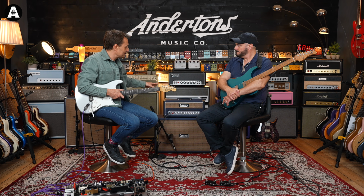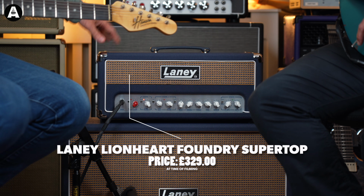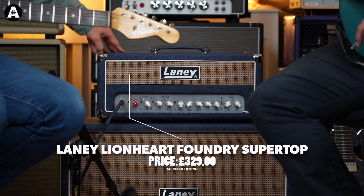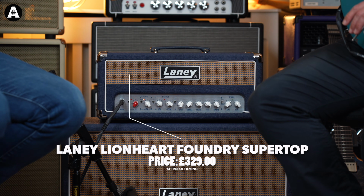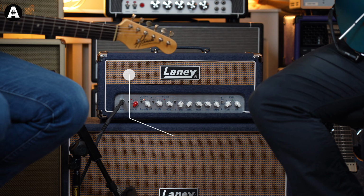But let's get this straight away. This is not a hyper expensive valve amplifier, is it? No. This is a crazy affordable solid state. Exactly, which is amazing. And as I mentioned, when I heard it for the first time, I didn't know what I was listening to. I genuinely had no idea.